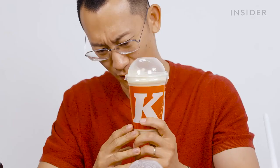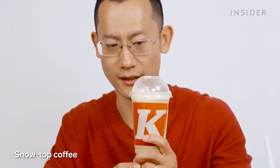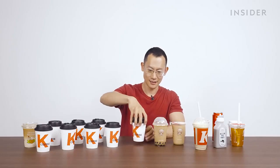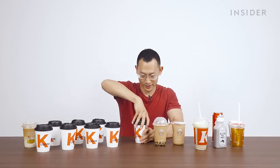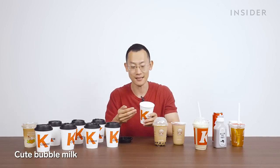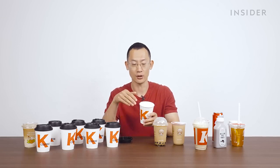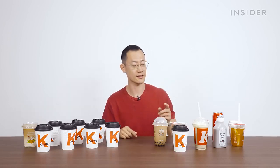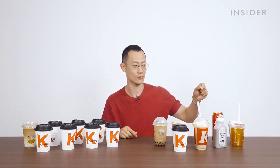I think this was the Snowtop coffee, which is basically an iced latte with a dollop of ice cream. And this also would have looked different when it first arrived. This is called the cute bubble milk. Basically, it's just straight up milk with a layer of milk foam, and it would have had a smiley face dusted in cocoa powder.